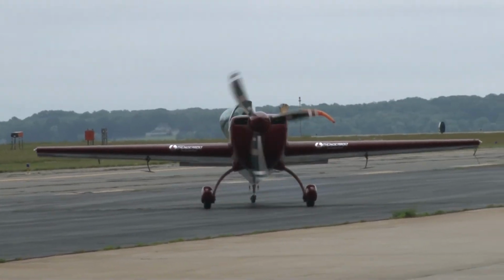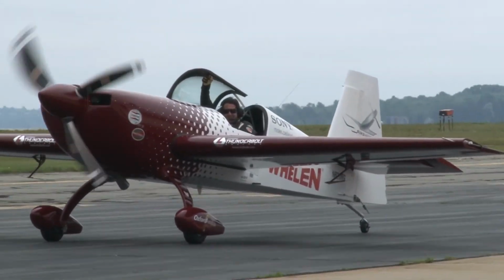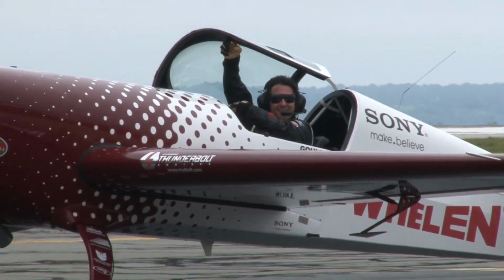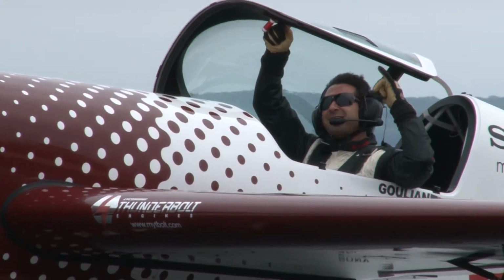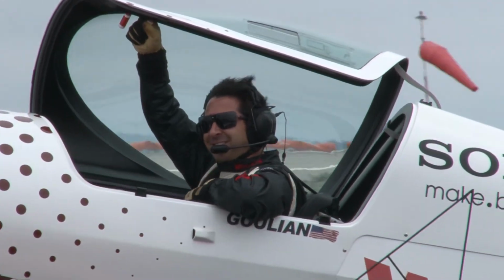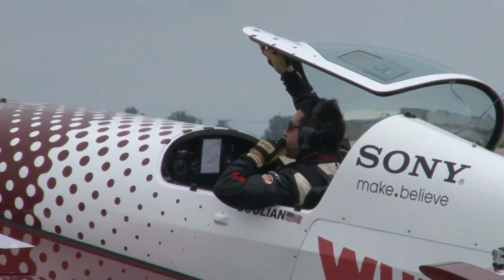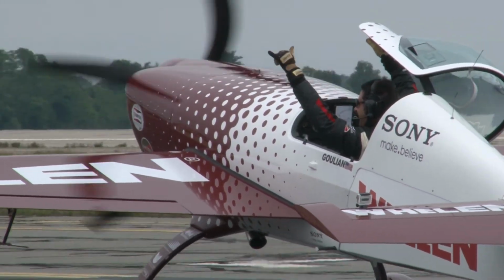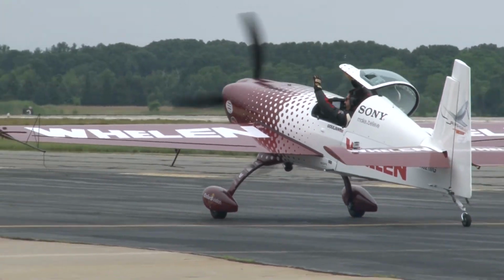And coming down from the right-hand side in front of the crowd, give him a wave. It's Michael Goulian in the Whelen Engineering Extra 330 SC. Taxiing by, he can't hear you because the engine's still making some noise. But it's like he's flying under power from a Lycoming Thunderbolt engine made in Williamsport, Pennsylvania. And pulling the airplane through the air is a Hartzell propeller.